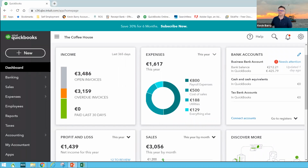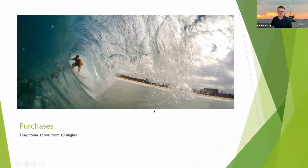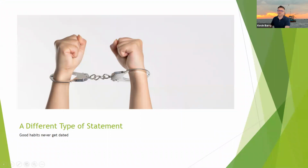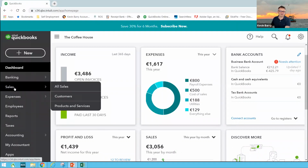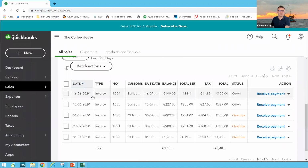The next one is to do with also getting paid. Now, if you were arrested you'd be asked to make a statement, but this is a different type of statement. The main thing about this one is getting the statements out. If you're the type of business that needs to send out a statement, the thing is to actually send them. So here's a list of our sales, and we have a couple owed to us, and you just click on sales.